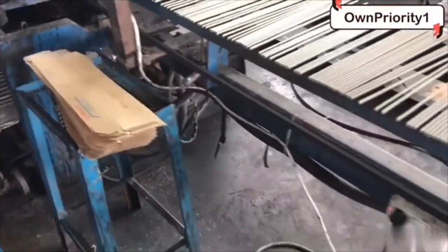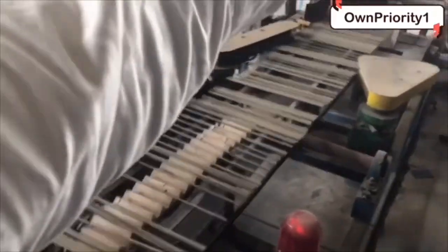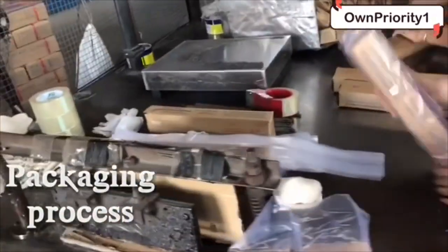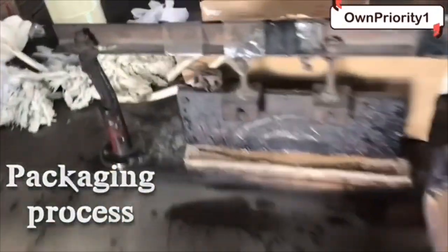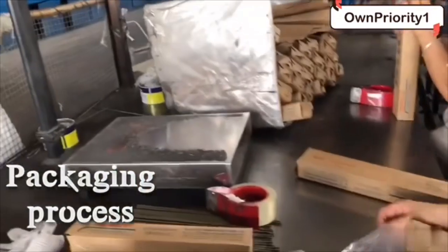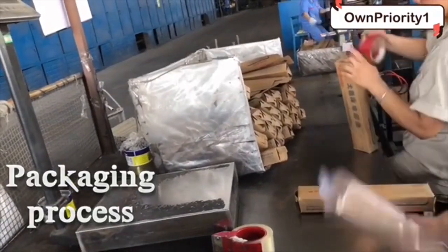At this final stage, it is already well dried. And here it is finally dried, and that is where it is being packaged. Right there it is being packaged. You can see the speed that they are using to load the welding rod into the packages. This is 5.50. You can see how fast they are doing it. Pretty fast, which means in a day they can load a container.